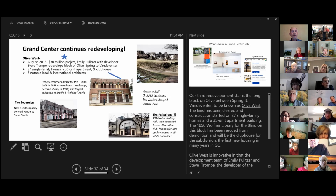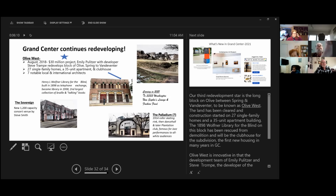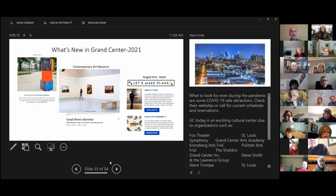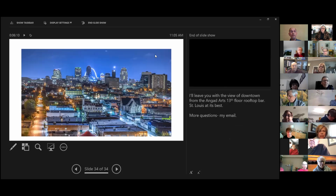Across the street from the Hilo is an industrial building that is being considered by Steve Smith for a concert venue similar to the Pageant in University City. And coming in this year, down the block from the Hilo is a new location for Miss Sophie's Lounge. And there's a lot going on in Grand Center. Check out the websites for the Contemporary Art Museum, the Angad Arts Hotel, the Pulitzer. There are actual dinner shows that go on in Grand Center, even today in a tent, as I've mentioned.